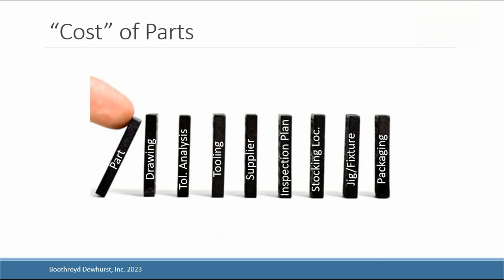Now, the emphasis on cost and parts, and why I say that minimizing parts is so important. Clearly, by reducing part count, you can significantly impact the cost of the material being used and the assembly labor. But there are a host of ripple effect costs that are also impacted by reducing part count.